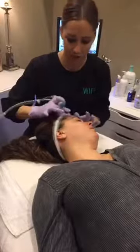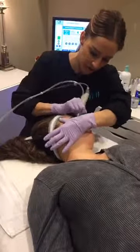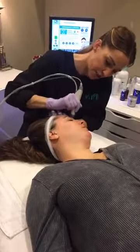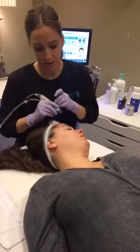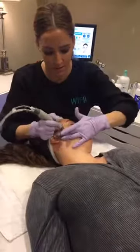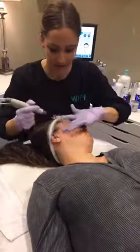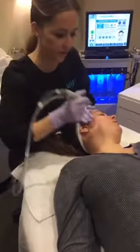And that's actually one of the reasons that this treatment is so popular, because it does a really great job at extractions. And anybody who's ever had manual extractions done before knows how uncomfortable they are and how your skin just looks like a hot mess afterwards. So this is a completely different experience.